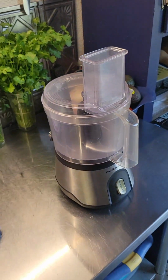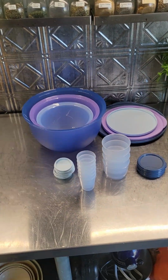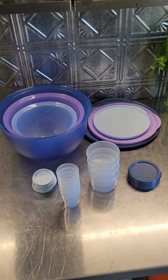Of course, the food processor for the garlic. And Robin went to a Tupperware party a few weeks ago of a coworker, right? Coworker. This is the goodies that she got us.